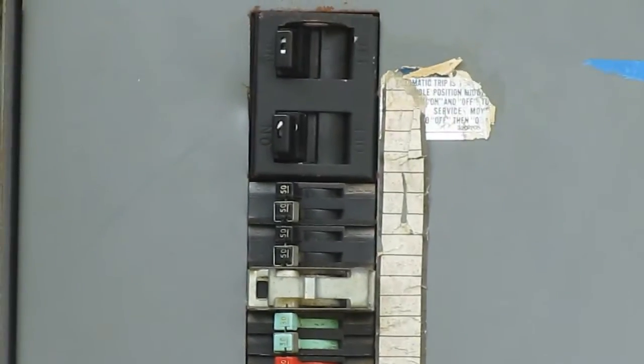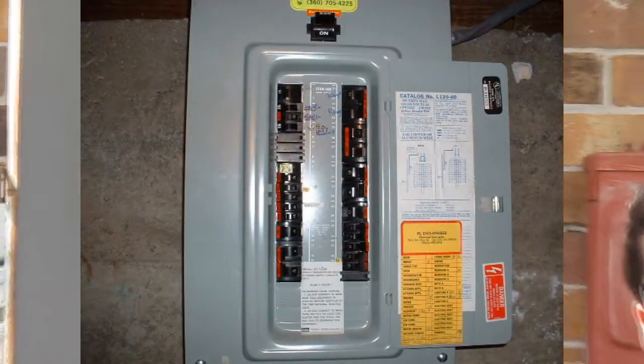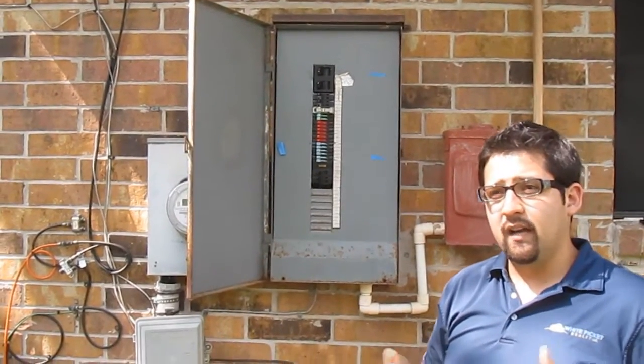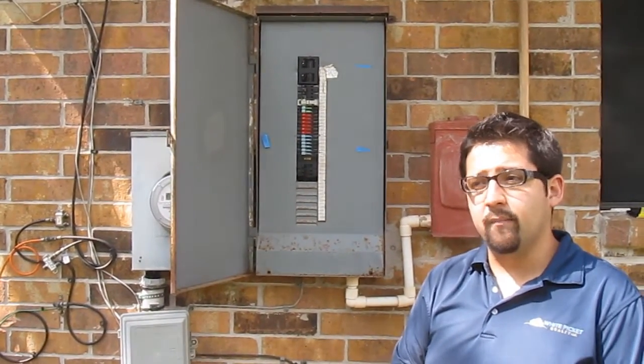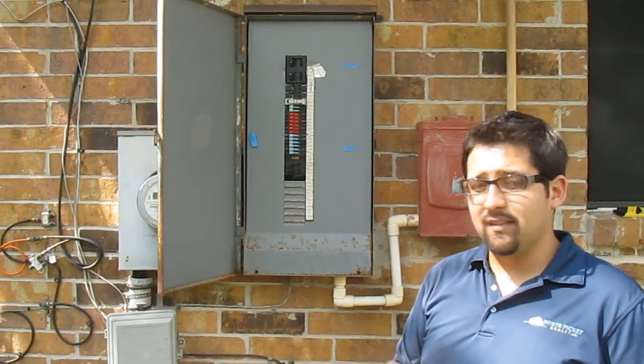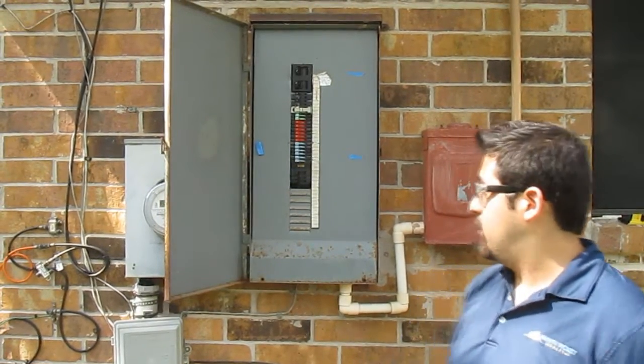Also, there's another company called Federal Pacific. You'll see their breaker boxes have an F and a P with a lightning bolt in the middle. Those panel box breakers are also found to be defective and they can cause the whole house to catch on fire. If you have one of these, I highly recommend replacement because that can mean that your house can burn down, whether it's a rental or a retail property.